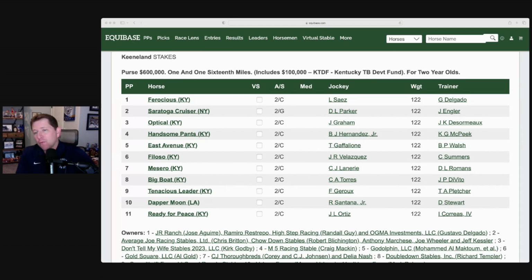Can the horse run on the dirt? Horses by Ready out of a Warfront mare. That's not a great pedigree, there's no question about that for the dirt, I should say. It's a good pedigree. Just the dirt is a question mark. So also kind of drew poorly. That's going to be tough as well. So we'll just see what happens here with the 11 Ready for Peace. Can this horse stand up on the dirt? That is the question.